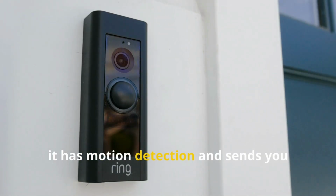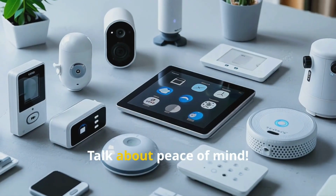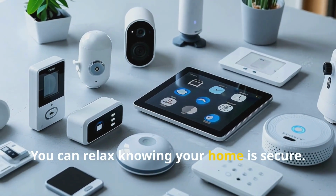Plus, it has motion detection and sends you instant alerts. You'll know the moment someone steps onto your property. Talk about peace of mind. You can relax knowing your home is secure.